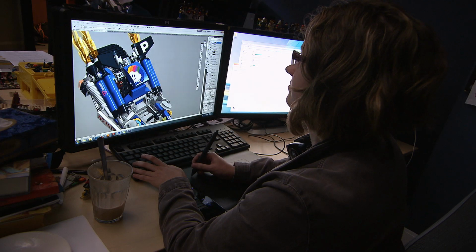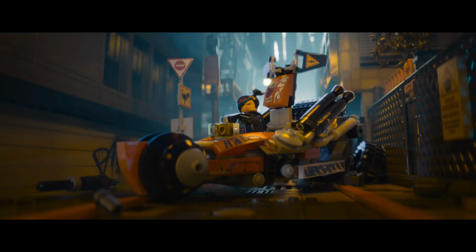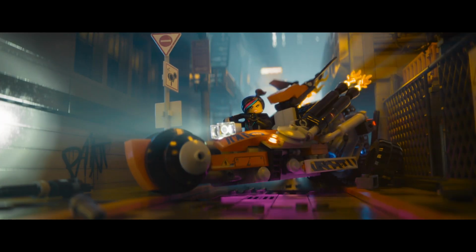Awesome! He didn't know the motorcycle was going to be unveiled. We had the camera rolling, we set action. Emmett saw it, and that is actually his natural reaction. Whoa! Jump on.